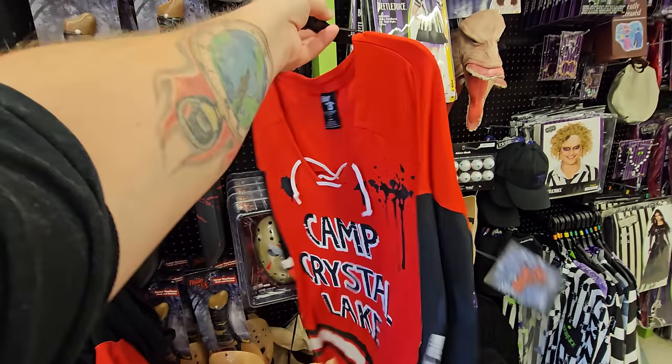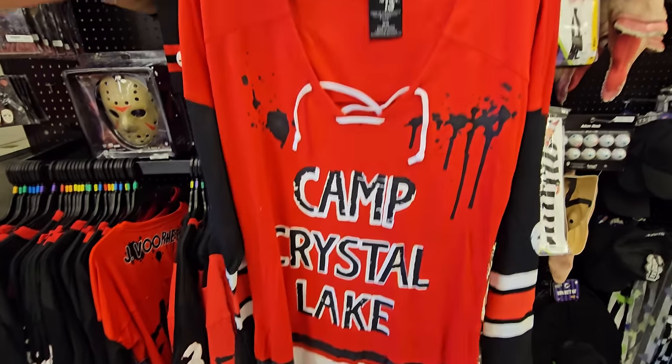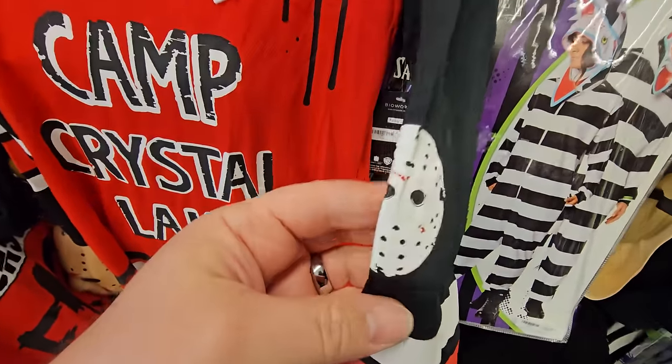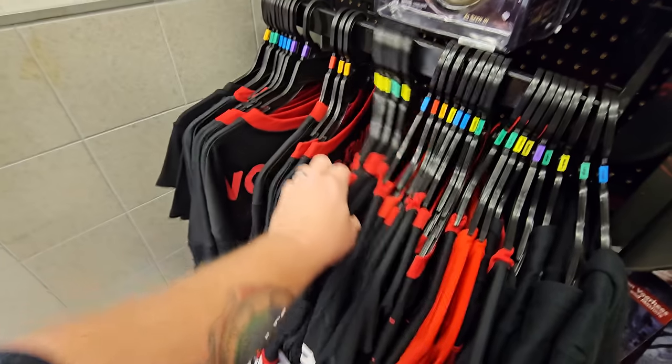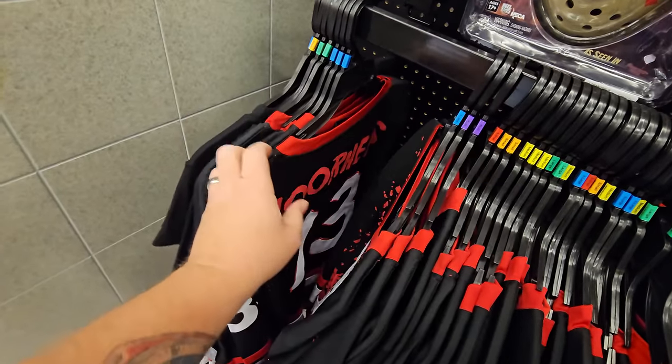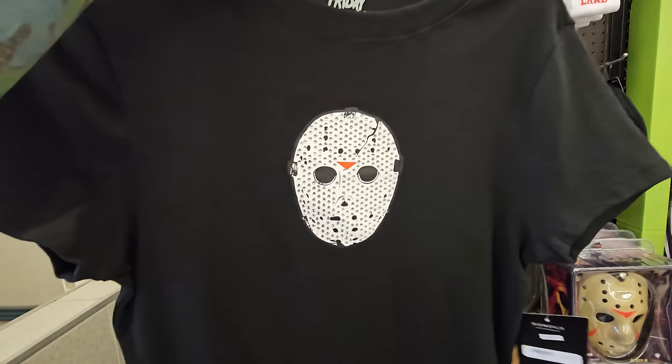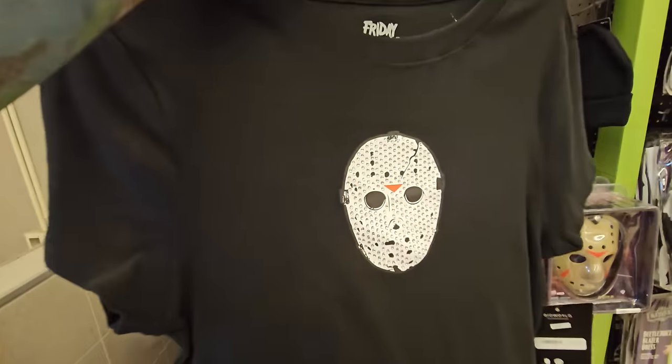Voorhees F13. Camp Crystal Lake on the front there. We got the tie with the V-neck, and then the arms have the stripes, and this one has the Jason mask on it. And it looks like these are pretty much all the same until you get down here to some t-shirts. Oh, that's a bedazzled Jason mask right there.